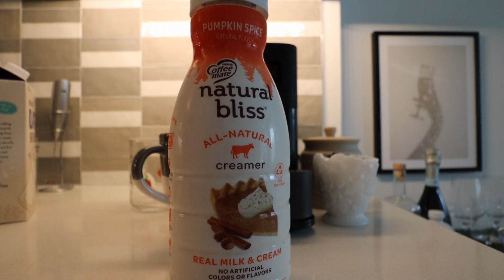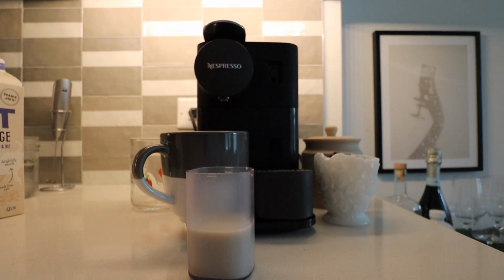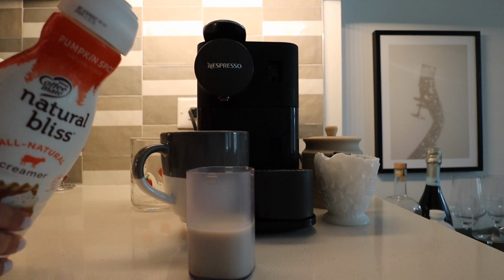Pumpkin spice creamer for the first time this season. I picked this up at Publix. Using a pumpkin creamer like this just smells like fall nostalgia.